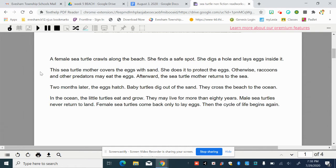2 months later, the eggs hatch. Baby turtles dig out of the sand. They cross the beach to the ocean. In the ocean, the little turtles eat and grow. They may live for more than 80 years. Male sea turtles never return to land. Female sea turtles come back only to lay eggs. Then, the cycle of life begins again.